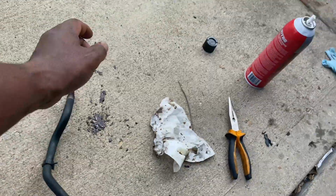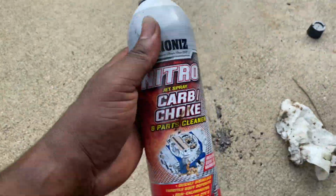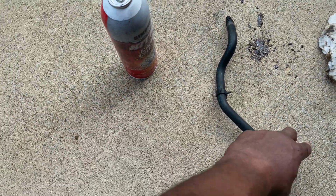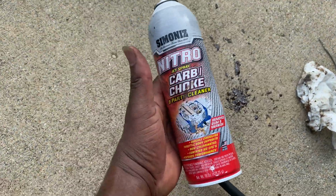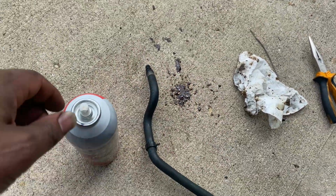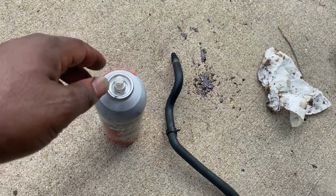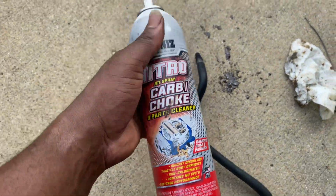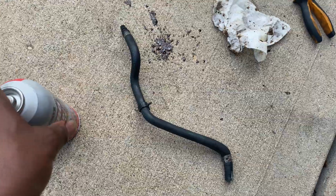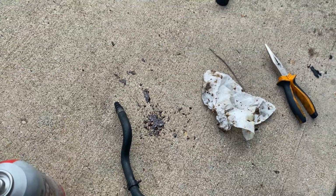I also put in some of this carb choke cleaner to help break a lot of it up. Be careful with that. When you spray that stuff inside the tube and close off both ends and you shake it around, it builds up pressure. It will shoot out, so protect your eyes. I'm doing a whole lot just to preserve this hose, because I'm not really trying to order something and wait for it to come. I need to get this car out of here. I need to fix it.